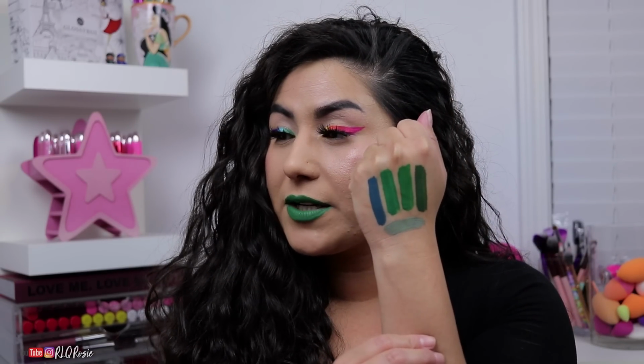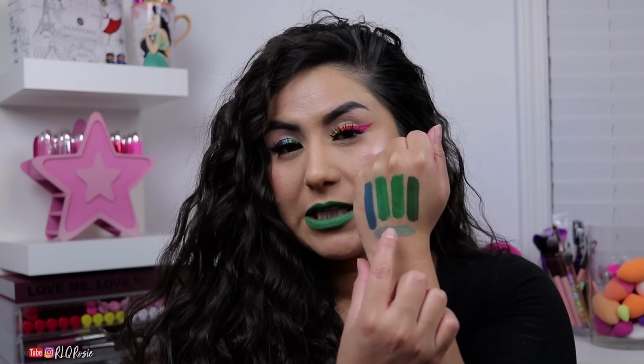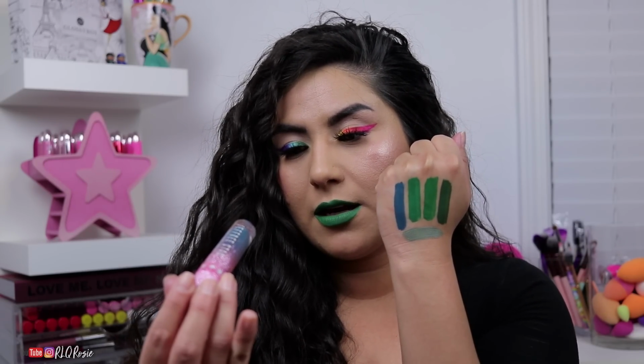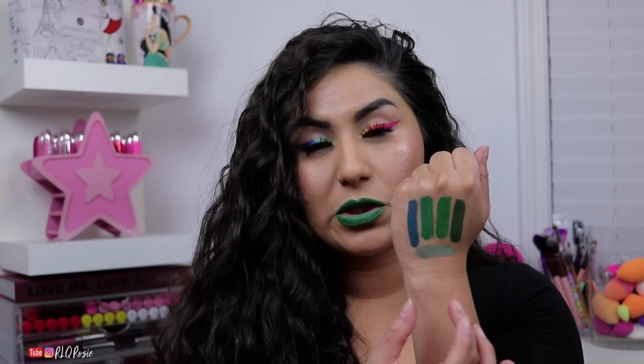So these are the comparison shades for you guys. I have this one here is Crocodile Tears. Right next to it's going to be Equality. Right next to that one is going to be Mistletoe. And then right next to that one is Mermaid Blood, from the last holiday collection. And on the bottom is Dirty Money. So I don't think any of them besides Mistletoe look alike.